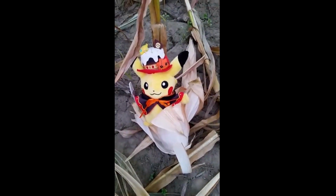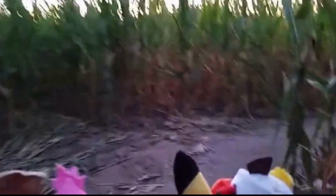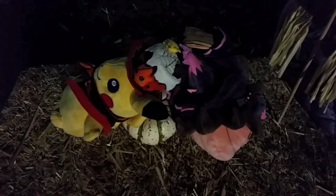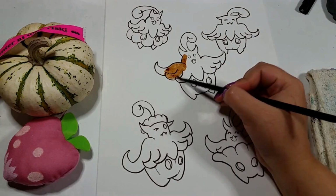Yeah, I think he's done. Yep, look at all the paths. I see people. Hey, guess what? We found the exit. Oh, look, it's a child. Go towards the child. He knows the way. We did it. That was fun. These guys were pooped out at the end of the day. Alright, time to get painting.